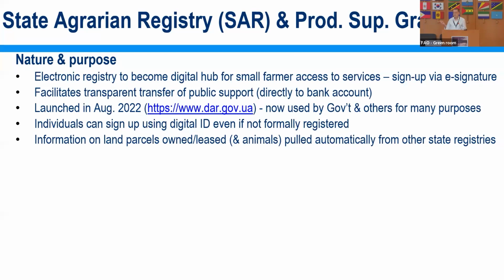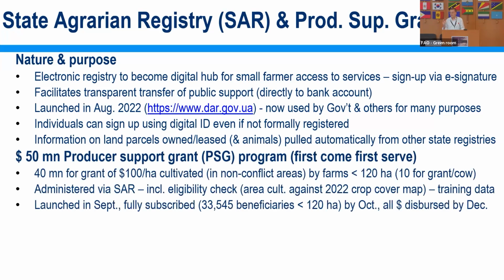And what we did is pull all of the data that is in the official registry, both the cadastre and the registry of the land cultivated by these farmers, which allows us to link that to the parcel boundaries. And so we know how much. The only condition imposed for the EU cash grant is that the farmer has to be less than 120 hectares, which is a micro farm in the Ukrainian context, where the average farm size is about 2,000 hectares. The land has to be in non-conflict areas, and they get $100 per hectare that they cultivate.